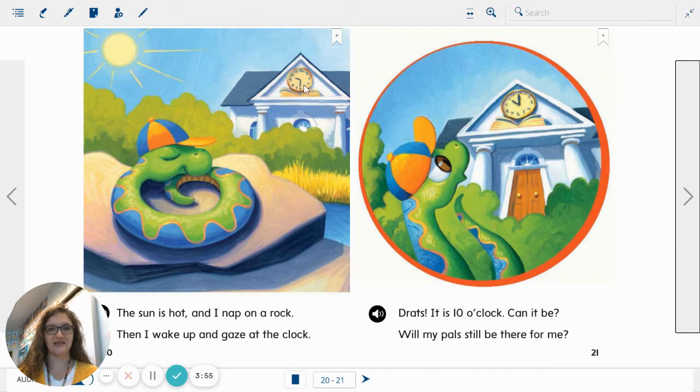Look at the clock here. The hour hand is now between the 9 and 10. The minute hand is straight down. So remember, straight down was half past or 30 minutes. So we're now 9:30.